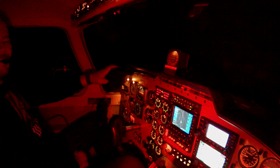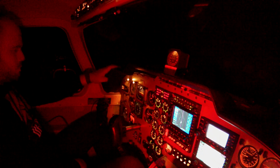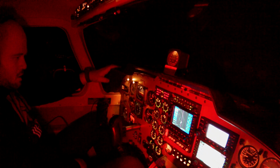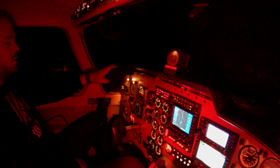G1000 probably. G1000, yeah, of course. But same setup, the instrumentation, control, very much the same airframe too. The same engines also. 1.2 million, brand new with all the options. Really? Yep.